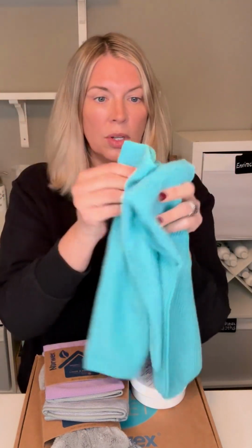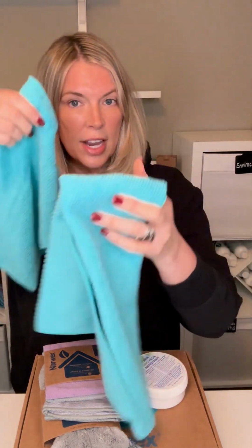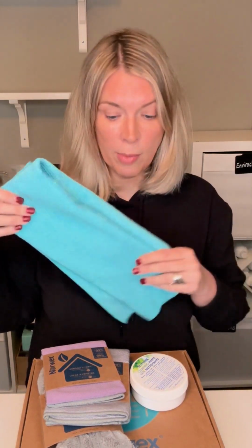I use this one to clean all the surfaces. This is the kitchen cloth, and then the kitchen towel we use to dry hands, dry dishes, and it actually holds 2 cups of liquid, so you can dry and dry and dry, and it will keep going. And it also comes with a 3-pack of our body and face cloths.